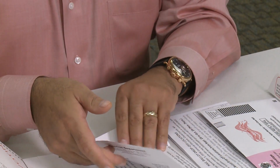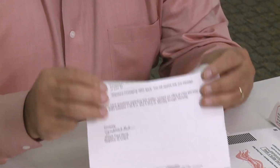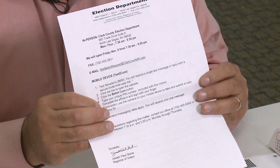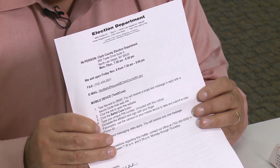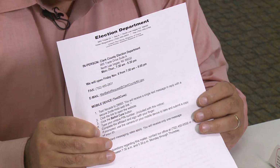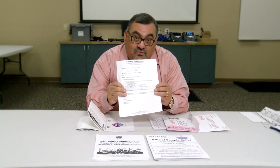Also provided in your mail-in packet will be a flyer that gives you instructions on what to do if you need to cure your ballot. If you have not signed your ballot, or if the signature does not match the signature we have on file, these instructions will tell you what you need to do in order to correct that.